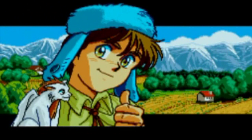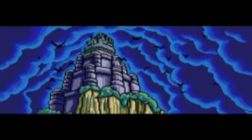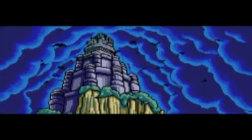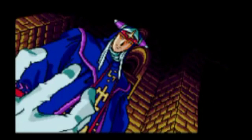Needless to say, the deal fell through, but I mention this because Working Designs refused to be bullied by the likes of Sega or Nintendo and their extortionate cartridge fees, choosing instead to publish games on a much more affordable CD format. This is Lunar Silver Star Story on the Mega CD, one of the first titles that really made me sit up and take notice of the company.